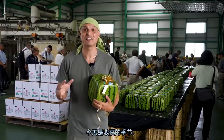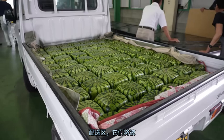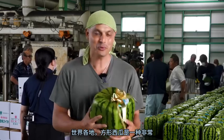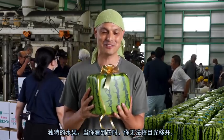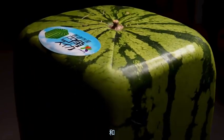Today is the harvest. This is when the farmers are bringing in the square watermelons from the fields to the distribution area. They're going to be sent all across the country and the world. The square watermelon is such a unique fruit. You can't look away when you see it. It's so mesmerizing in shape and in size.